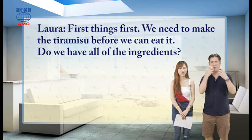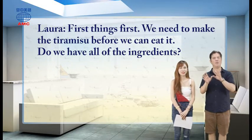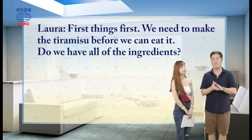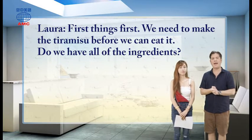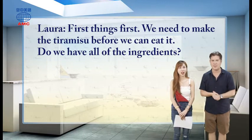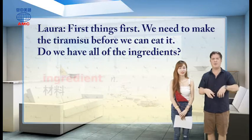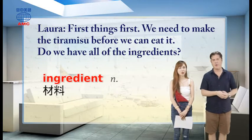And cream. Flour. Mix it up. No, that would be terrible. Yes, you need to make the food before you eat it. And then she asks a very good question: Do we have all of the ingredients? In other words, do we have all of the different things we need to make the tiramisu? That's what we call the ingredients.